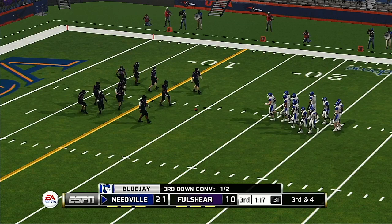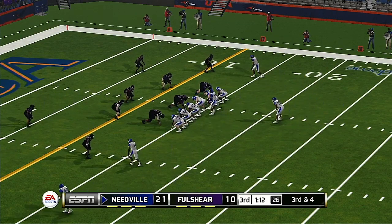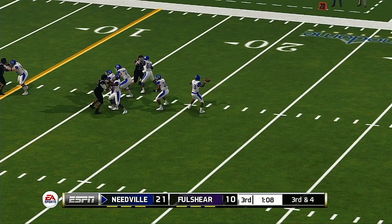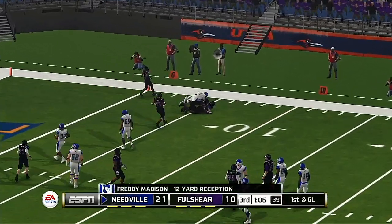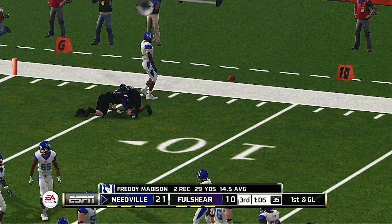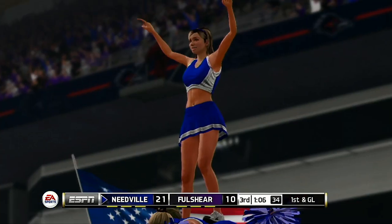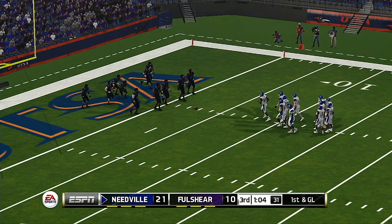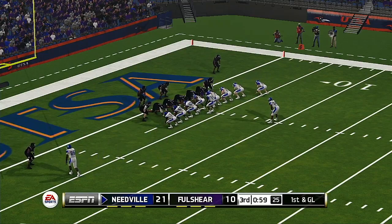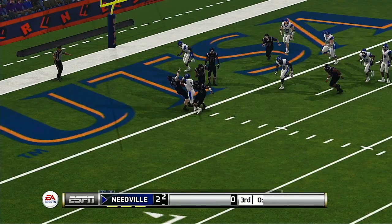Here's the 8th play of the series. There's a play fake. Nice play to set up first and goal. That makes it first and goal. First and goal from the 2. Let's see if they just don't try to power their way into the end zone here. Watch out for a pass play when you're in a goal line D. And they're in. Touchdown.